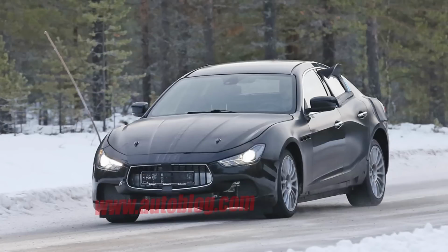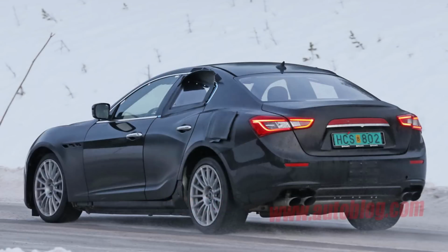So, it's a Ghibli that's modified and has all kinds of stuff hooked up to it. People aren't sure what this is. It could be the Maserati Alfieri, which is the new coupe that they're planning, and this could just be a test chassis for that. Or people are thinking it could be the Alfa Romeo Giulia, which is going to be the mid-size Alfa that will be coming to the States next year, and that this could be that.